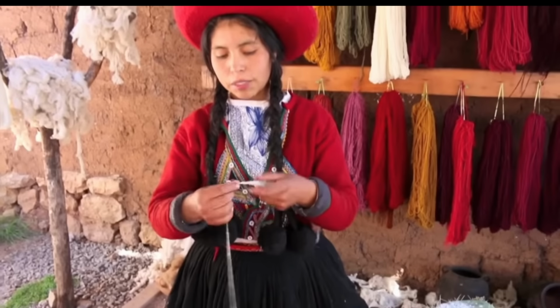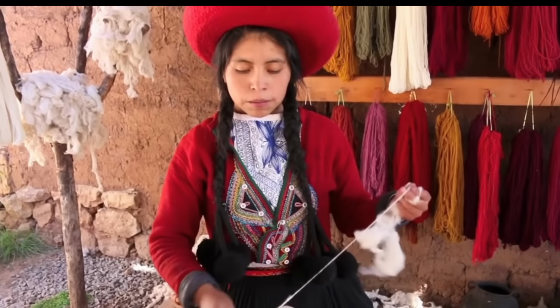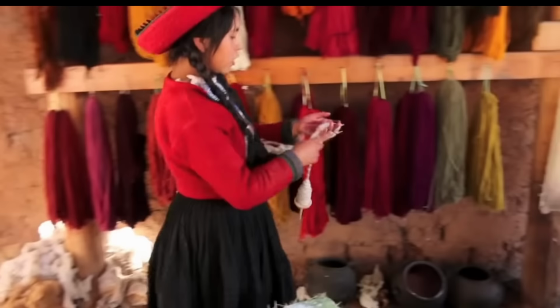It's actually amazing to see that there are still people that are so focused on their traditional ways that they continue to do this over and over again. And we are so blessed to be able to see this process unfold in front of our eyes and turn into a beautiful sweater. So after she is done making enough of the thread, that is when they go to the next step, which is the dyeing process.